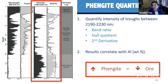So because we know that phengites at Olympic Dam mean there's no ore, then this dark colored plot here shows where you have barren regions along the drill core. That's been independently verified with the whole rock geochemistry data.